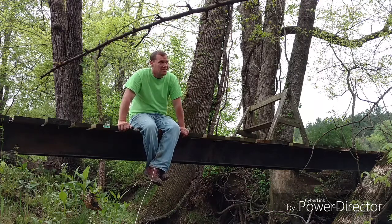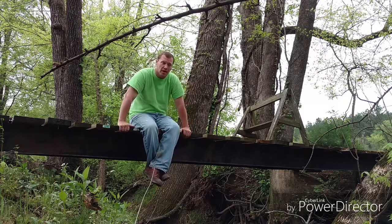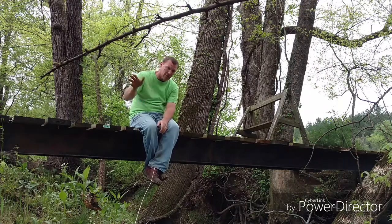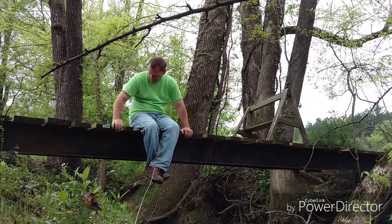So we spent the next 3 or 4 days just cleaning up very large pine trees that came down in the same storm. And matter of fact, the older boards on this bridge are those pine trees. I cut them to 5-foot lengths, had the man down the road with a sawmill saw them 2 inches, and bolted them to the steel once I got the frame ready.